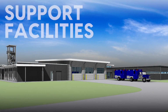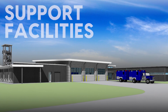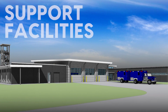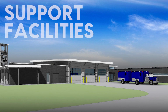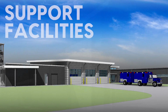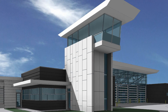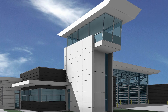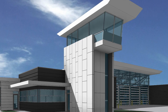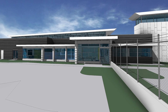While often unnoticed by passengers, the airport's support facilities are critical to daily operations. Hartsfield-Jackson's fire stations provide life safety services and are essential for maintaining the airport's operating certificates. Under ATLNext, we will continue to renew and replace these facilities. For instance, Fire Station 40 will be replaced with a new LEED certified facility, underscoring the airport's commitment to sustainability.